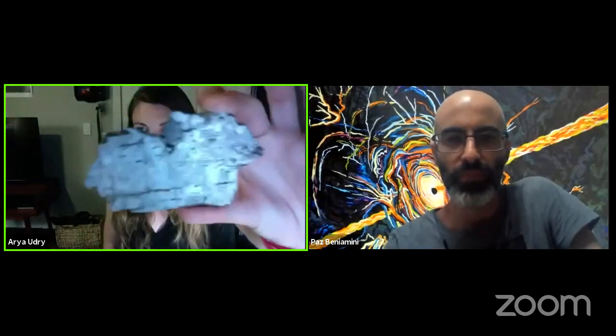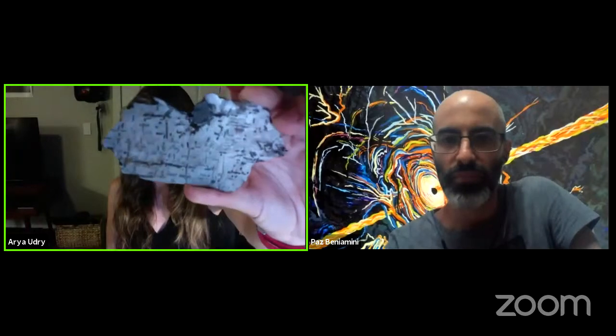This one right here is really cool. This is an iron meteorite. This is an iron-nickel alloy, and this likely represents the core of an asteroid. This is just a slab of it. It was cheaper. And then my favorite, the pallasite.